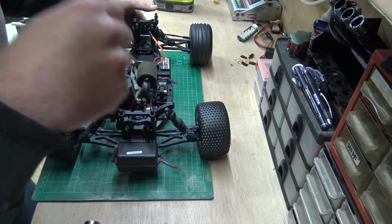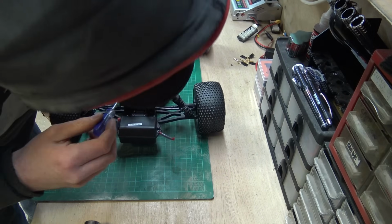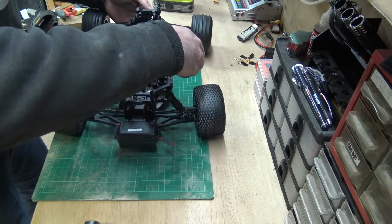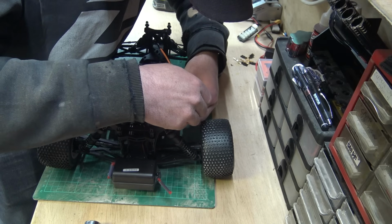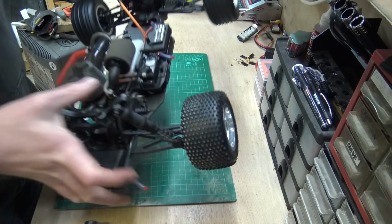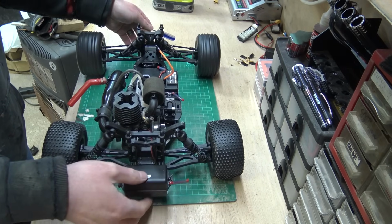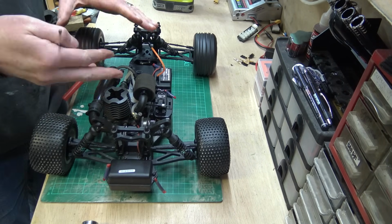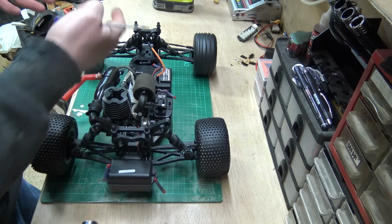The tickover's set really, really high for some reason. The tickover screw, which is just in there, you see that one with the spring on the end of it, it was set really high. You often find this, people set tickovers really high. Whenever you get a car from eBay or somewhere like that, they more often than not turn up with a tickover that's really high.